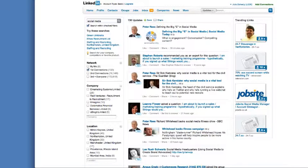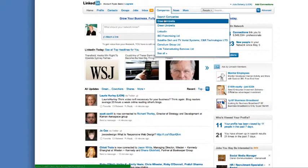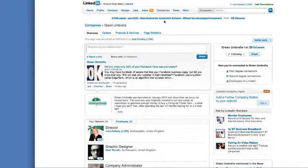Number 3 for you is company profiles. I'm going to click back on home, so we're back to the beginning, and we're going to whiz over to companies. Now, one thing I see when I do loads of tuition and one-to-ones is that a lot of companies don't activate their company status. So that means that they've got all these people following them, but if they're not updating their status, all the people that are following them, what are they following?